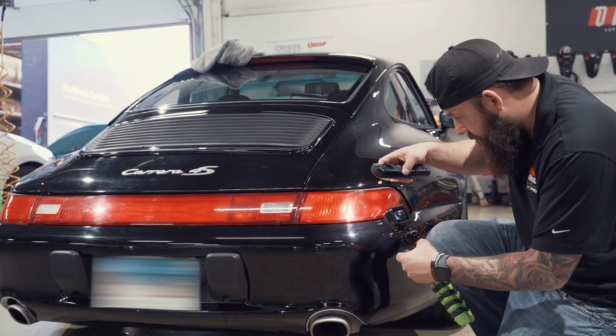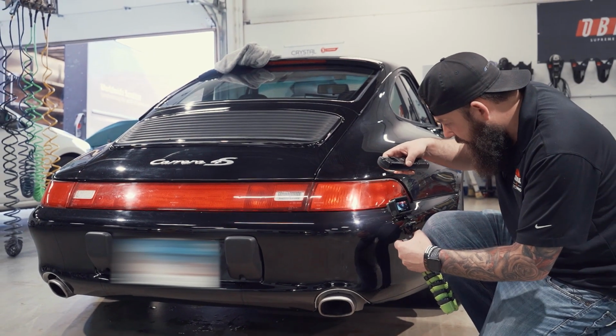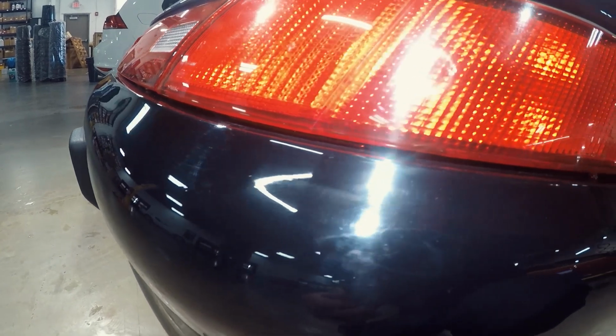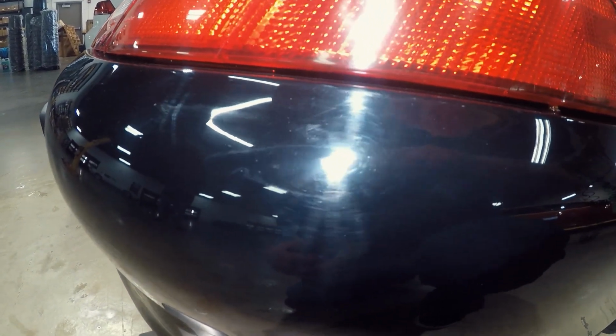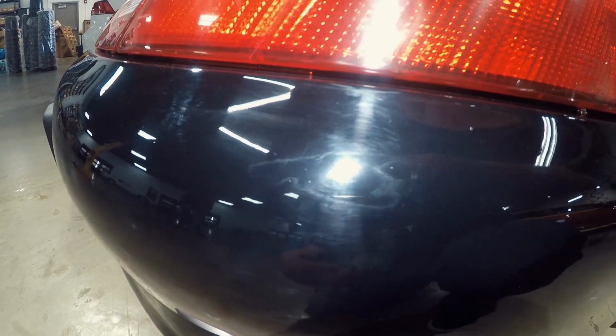Big, deep, huge gouges on the back bumper. So this is exactly why we do this. All we did is wash this thing. I don't want to get blamed for that. So that appears to be a burn through or the start of a burn through.